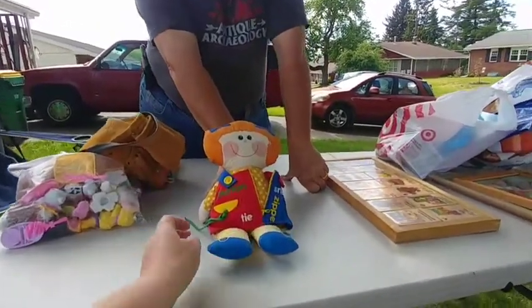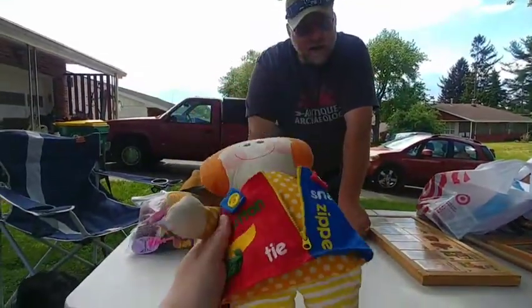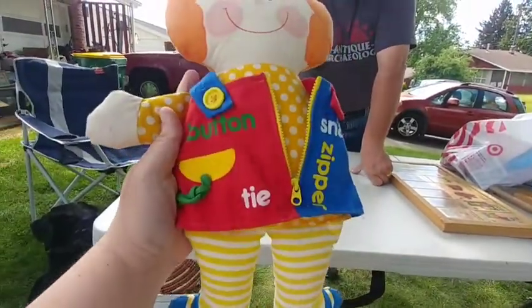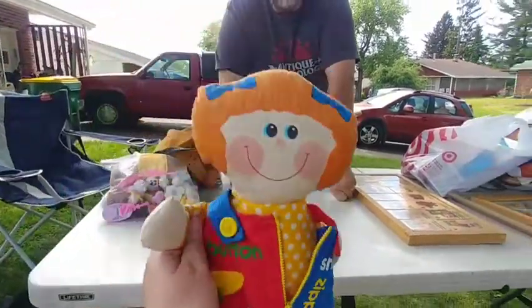83. So everyone that I know growing up, we all had this. You learn how to button, you learn how to tie a tie, zipper, snap. Yep. So it's cool.